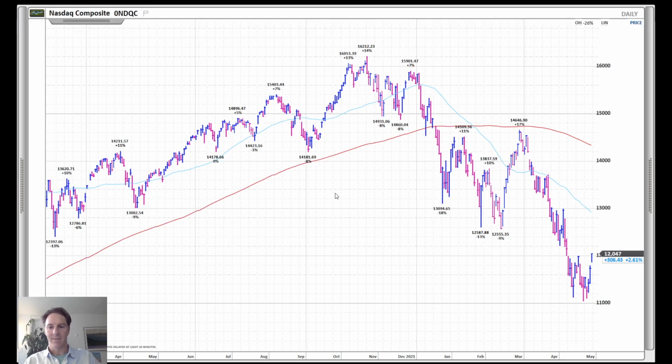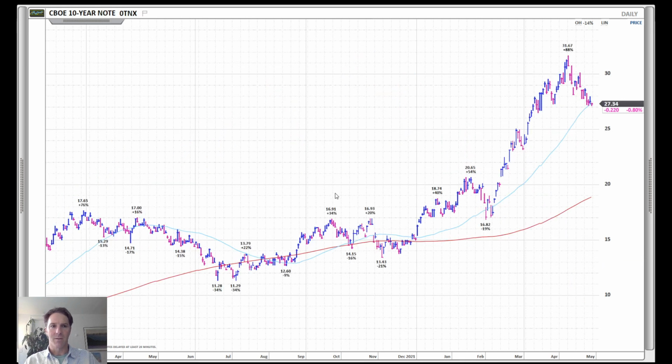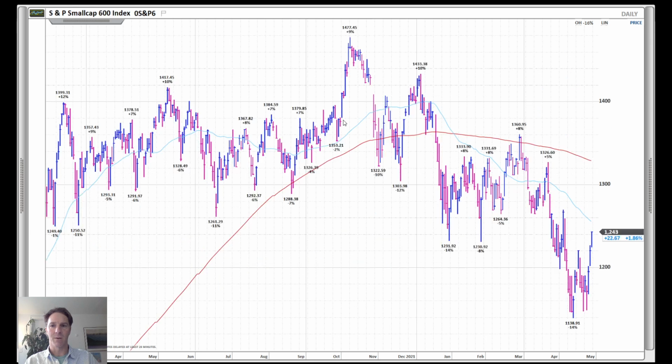Well, here's a chart of the NASDAQ first. And also, actually, I threw in a chart here of the 10-year note. So the interest rate on the 10-year is down to around 2.7%. Kind of interesting just to see that pullback and how it's inverse of the movement in some of the indices. So interesting to see that relationship play out.